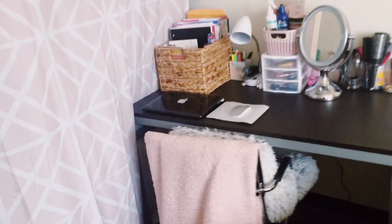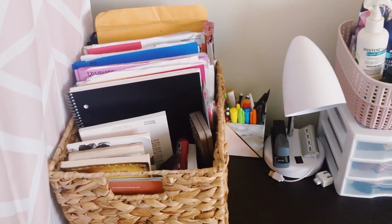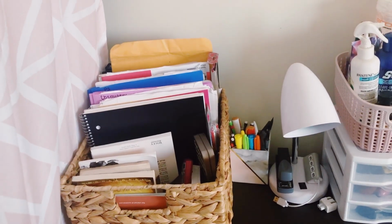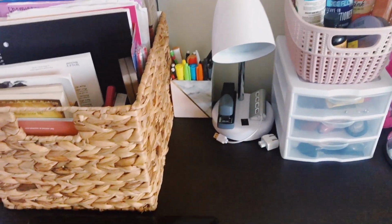And then moving to the right, here's my desk. So my apartment actually came with this chair and this desk along with like the bed and the dresser. And it's just like a plastic chair, so I put this plush pink blanket on it and this soft pillow just to make it more comfortable because it is kind of hard. And then I have an extension cord under there for just my computer. In this bin, I have all like my folders and notebooks and stuff for class, and some of my books and miscellaneous items. I have like a pencil holder and organizer, my desk lamp.